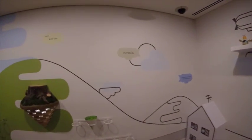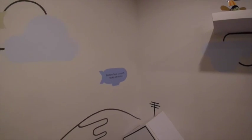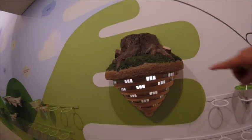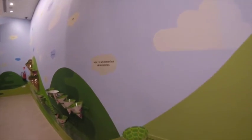And what is home? Home is a cozy place. Home is colorful, filled with my favorite things and people. Children basically get to express what home is. Look at that. Yeah. Have a sense of ownership.